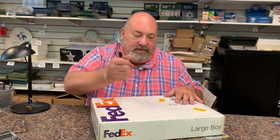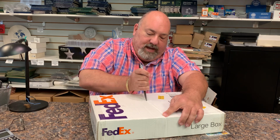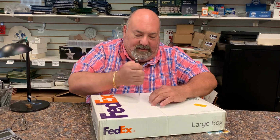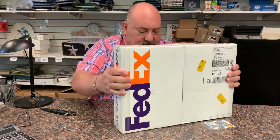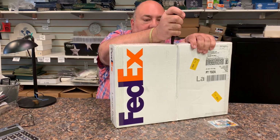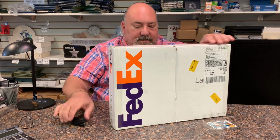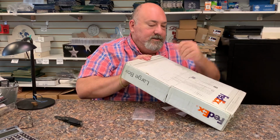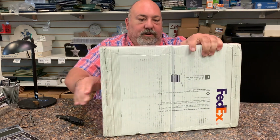Today we have a huge package back from PCGS. We're gonna open this baby up, see what we got here. My guess is it's a bulk package, being that it's this large. So we're gonna try and rip this puppy open, try and do it without damaging myself too badly. Let's see if that works. That would be a no.